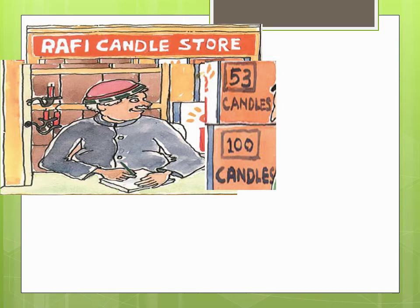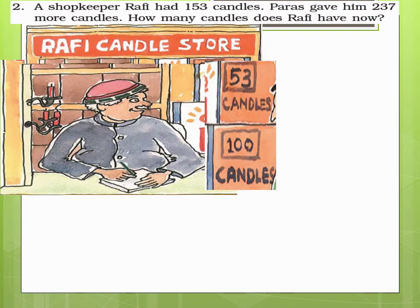Look at the picture carefully. This is Rafi's candle store. The man in the picture is Rafi. He already has 153 candles. As you can see, one box of 100 and one box of 53 candles. So he already has 153 candles.